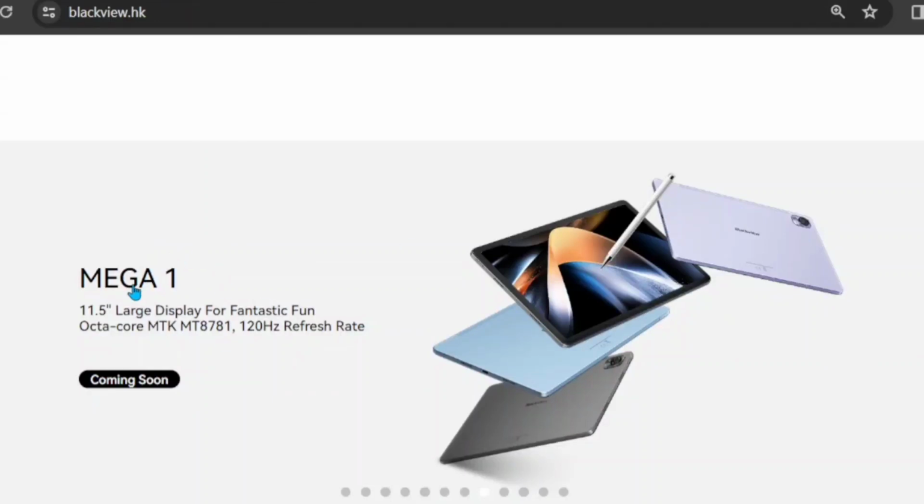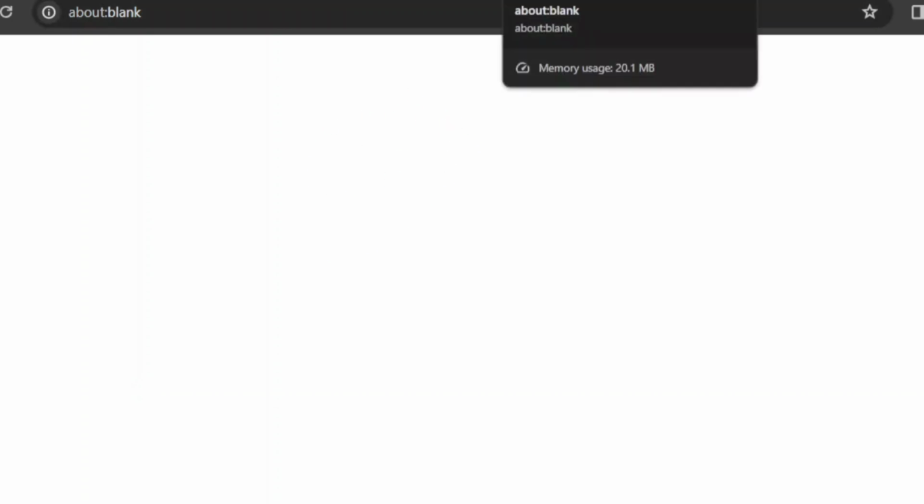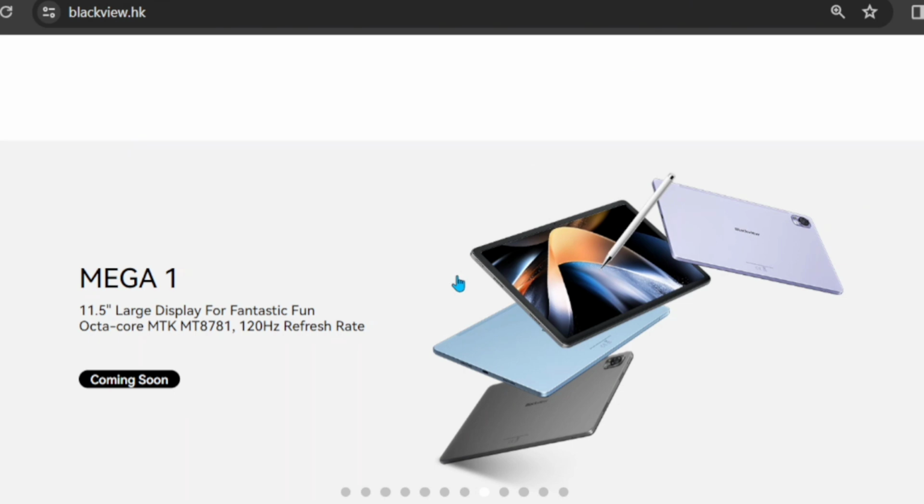Hey guys, so this is the Blackview Mega One. It's an upcoming tablet from the brand, and as you can see here, it states it's coming soon. If I click on this link, it's going to direct me to a blank page. So the full details of this device are yet to be revealed, which is expected, but these are some of the top features of the phone.